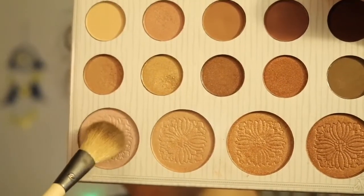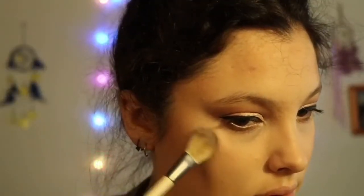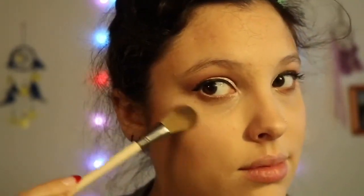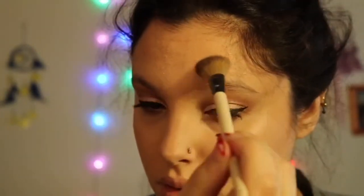Then for highlight, I'm going to be using the pink again like we used on the inner corner, and I'm going to be putting this on the high points of my face, so my cheekbones, and right above my eyebrows. And I'm just going to be blending that out to give myself some highlight. I'm also going to be putting it on the tip of my nose and on my upper lip, as well as taking it with my finger, and I'm going to be putting it right on my brow bone with my finger, and then I'm going to be blending it out with my fingers as well to give more dimension.